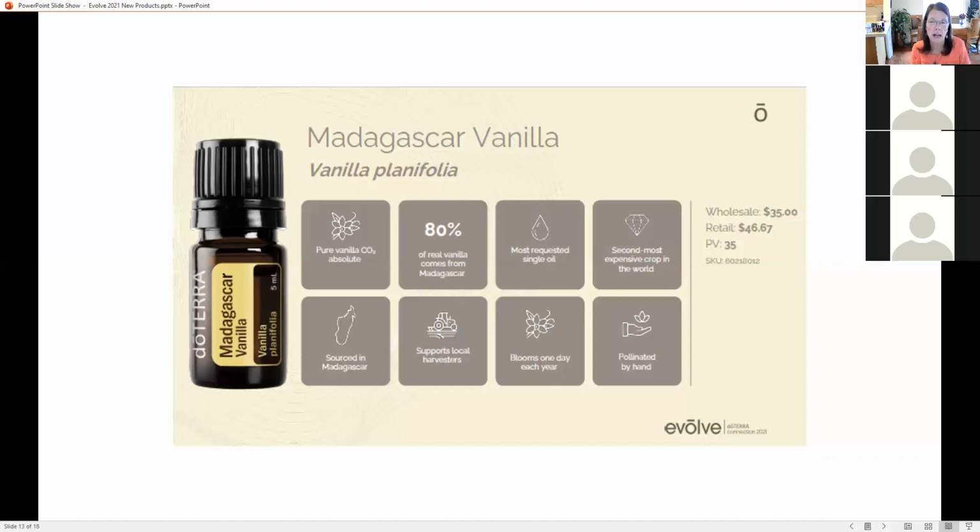You can diffuse it, you can add it in cooking. Vanilla is one of the things in Citrus Bliss that just, for me, takes it to the next level, because there's all these different citrus oils in Citrus Bliss plus vanilla. And I think that the vanilla is what takes it over the top and why it's my favorite. In this, the impact of Madagascar vanilla.